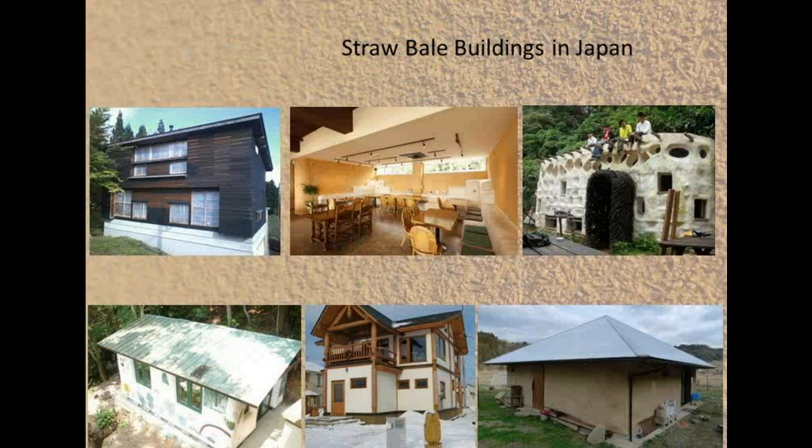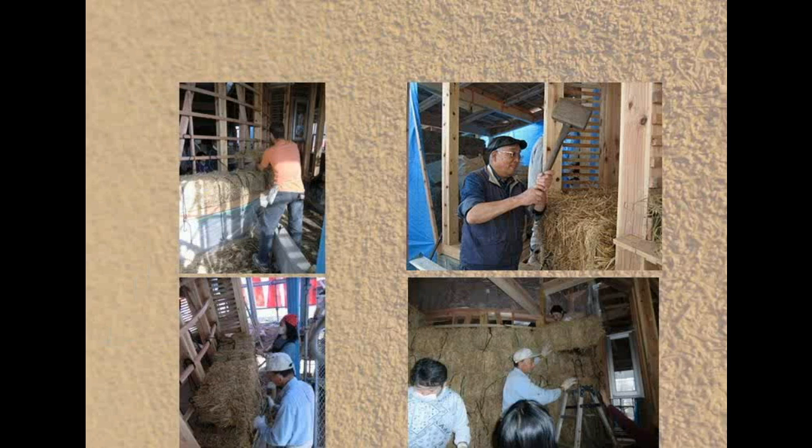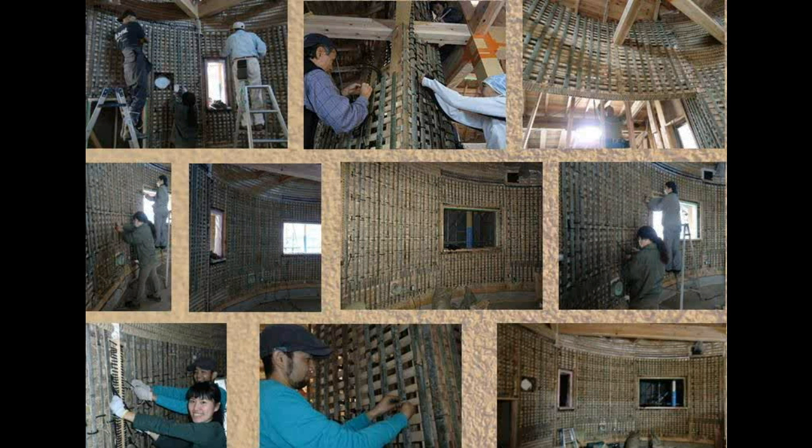And next, I'm just going to take a look at a couple of straw bale buildings that I've worked on. The first is a Buddhist temple in Yokohama. It's a timber frame, and the bales are stacked on the exterior of the timber frame. And then on the interior, we built a bamboo lattice, a concealed timber with a bamboo lattice, and then there's a gap. One of the difficulties with straw bale in Japan, and it would be great if you could help me with this, is incorporating straw bale and timber frame in Japan.